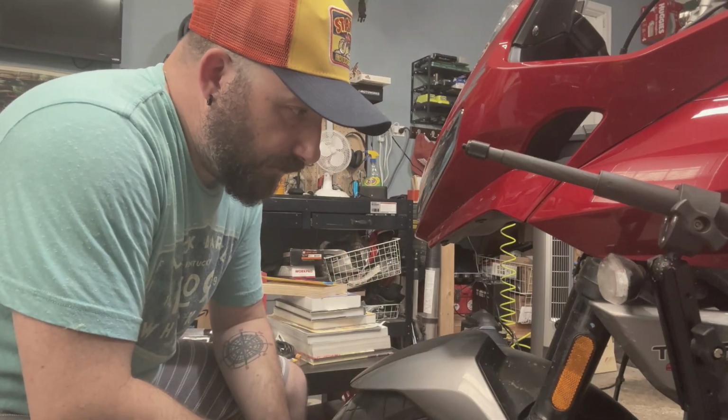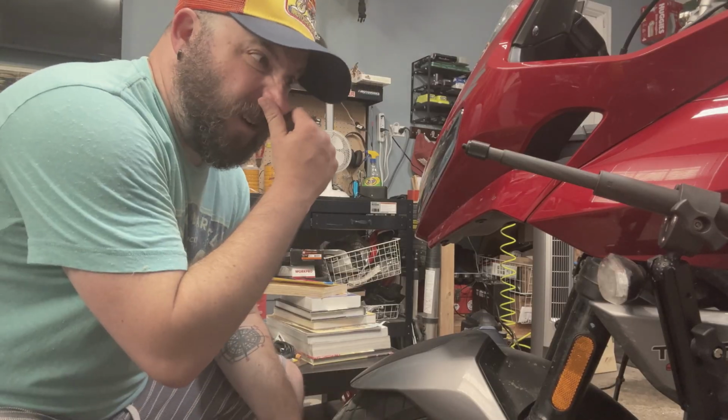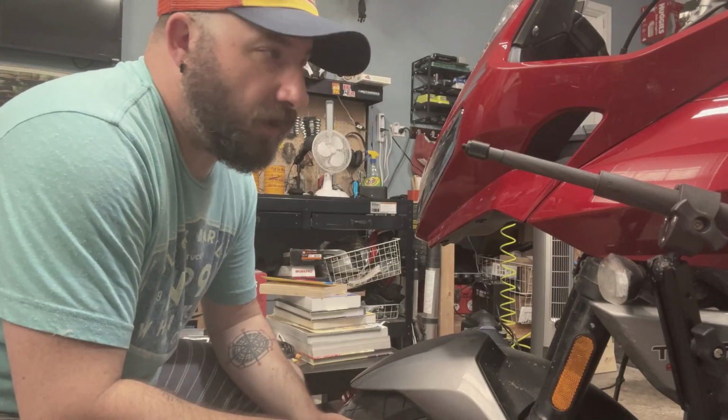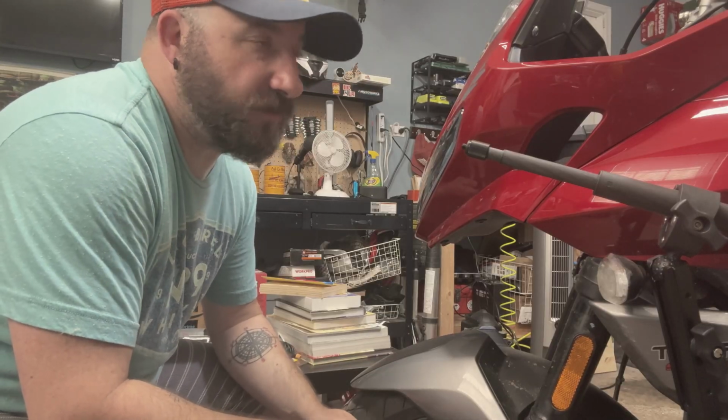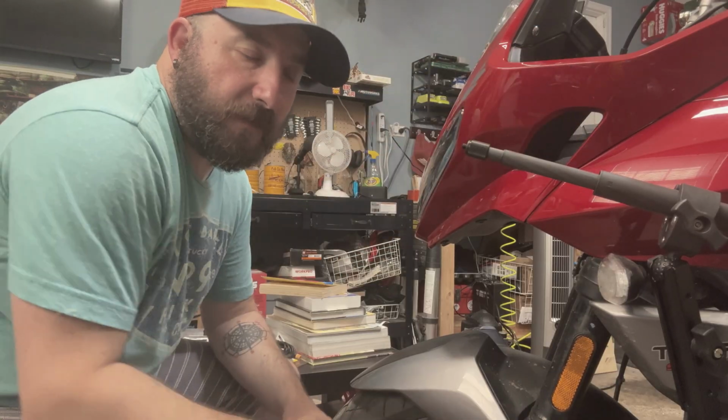Okay, future me here. Still don't know where. So the dilemma is, do I drill holes or not? Do I use the tape or not? All these things you're going to have to ask yourself. Do you trust tape, double-sided tape?